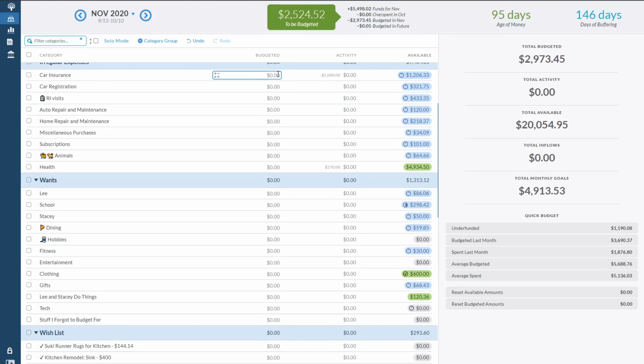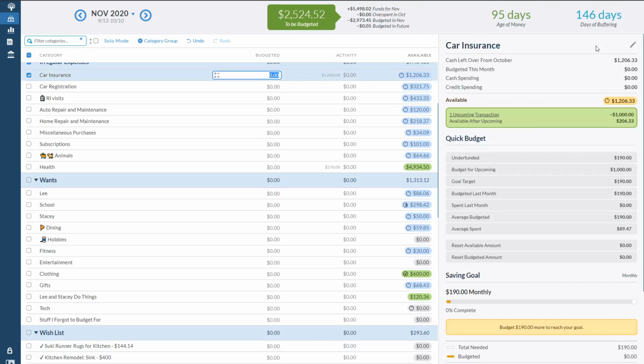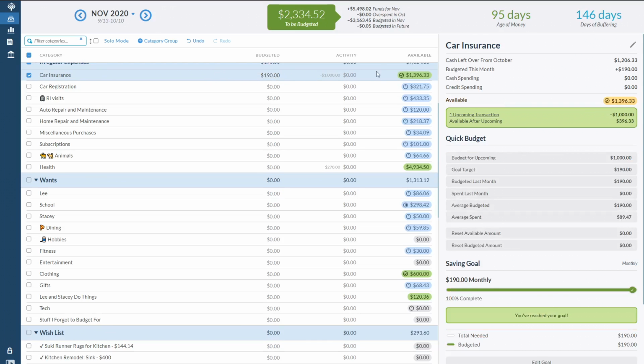Irregular expenses, we're going to go ahead and fund our car insurance. That's going to be $190. And here you can see we have a $1,000 insurance expense coming up. That's going to be for our 6-month insurance. It is a reduction. Our state has changed some of the insurance laws and made it a little bit less expensive for us. So we have everything funded at $190 a month for a 6-month rate.